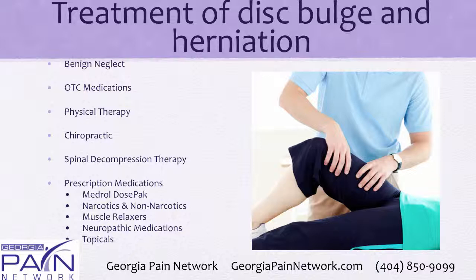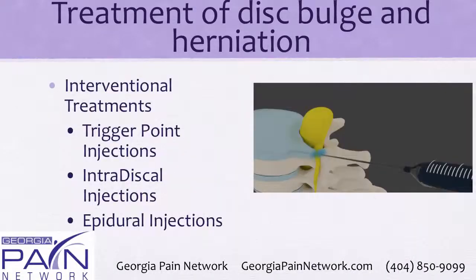When it comes to prescription medications, there's a Medrol dose pack, which is a burst of prednisone for about 5 days. It just gives a lot and then it tapers off. That can help a lot with decreasing inflammation. Narcotic pain medications, non-narcotic pain medications like tramadol, muscle relaxers for short-term relief, neuropathic medications. Those are when we're talking about Lyrica or Neurontin. And now we have topical prescription pain medications, which can be great.